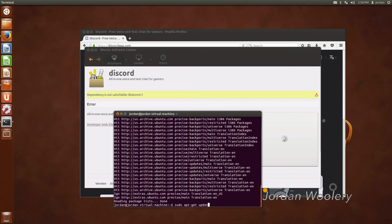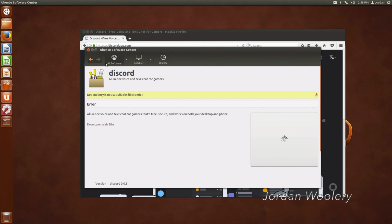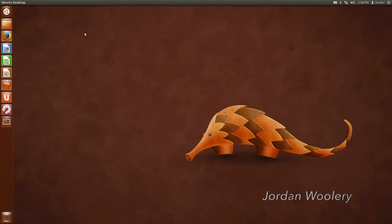Alright, we're up to date, so now we'll do sudo apt-get install, I guess, libatomic1. Probably nothing's going to work because it's not going to show up. So, no surprise there. Not going to get it to work. It probably works on 14.04, but I don't know for sure. I know it works on the latest version, but that's pretty easy to do, so I'm not going to really go out of my way to install it on here, so it is what it is. At least I gave something a try.